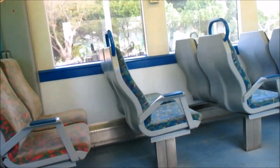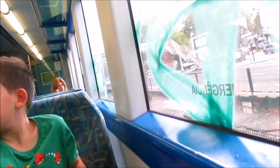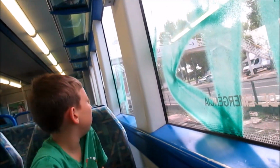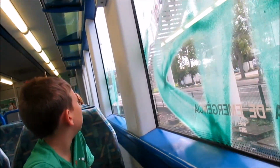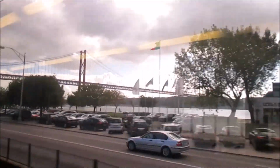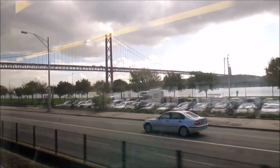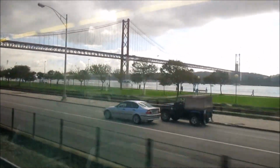Tram? Yeah, that might be the bus. Should we get off here? No. There's the stupid bus. Belém. What's it called? The bridge? So we're right up at the river now. It's a very wide river.